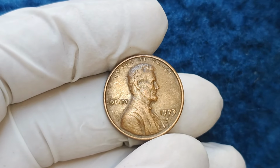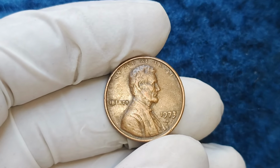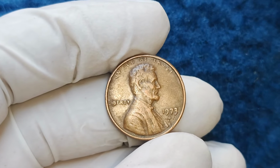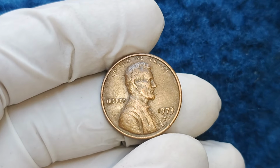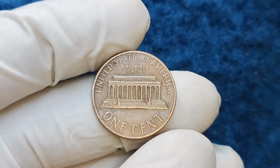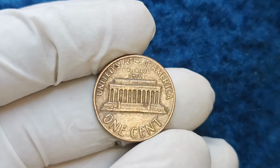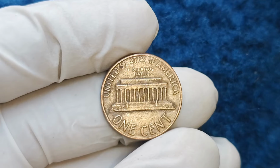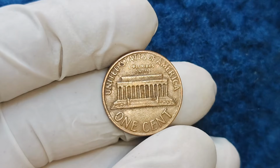Here's a little story to make things more relatable. A while ago, I found a coin that I thought was just another old penny. I was sitting on my couch, flipping through some loose change I found in my car. There it was, a 1973 D penny. But something about it caught my eye. The edge looked a little off, and the design wasn't as sharp as the rest of the pennies. I didn't think much of it, but I threw it into my coin pile just in case.